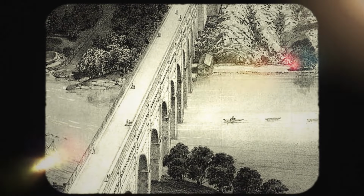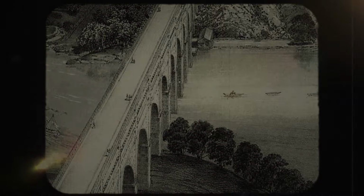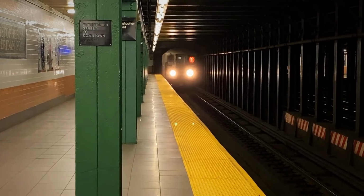This 4-acre structure served as the city's water reservoir. It even had a pathway on top so that people could enjoy a nice afternoon stroll while looking at the reservoir's crystalline water. Now, all this exploring might have made you hungry, but don't worry, our next stop includes a yummy treat.